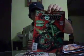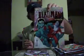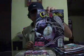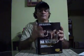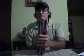Green Lantern Corps 5. Deadman 5, Catwoman 5, Captain Atom 5, Blue Beetle 5, Birds of Prey 5, and Batman 5. So this is all the comic books. I got 30 days, a little bit more, like 5 weeks or so, to read all these comic books. That's a lot of comic books that I gotta read.